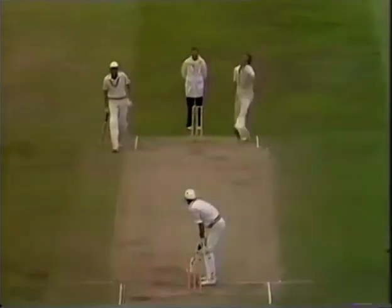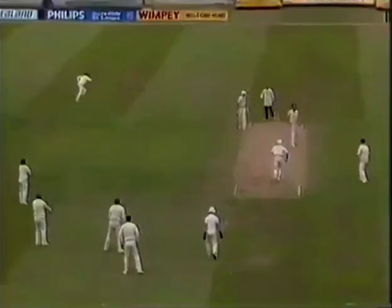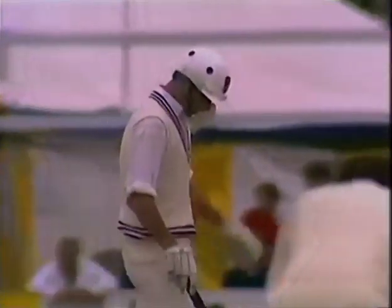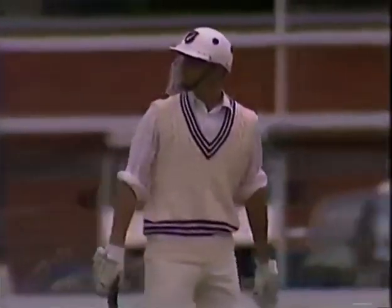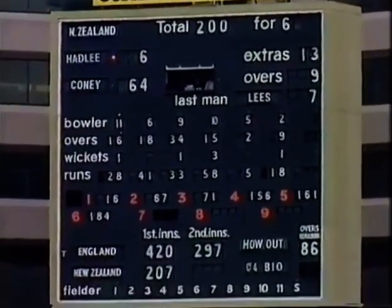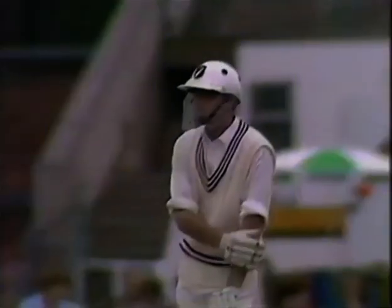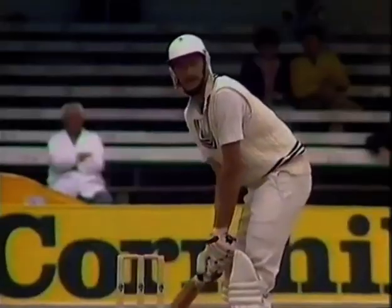Willis again to Hadlee. That's a firing shot off the back foot. Rocked back, gave himself time, and timed it very sweetly indeed. Brings up 200 for New Zealand for the loss of 6 wickets. Hadlee going on to 6. Last chance in the series for a final flourish from Richard Hadlee.